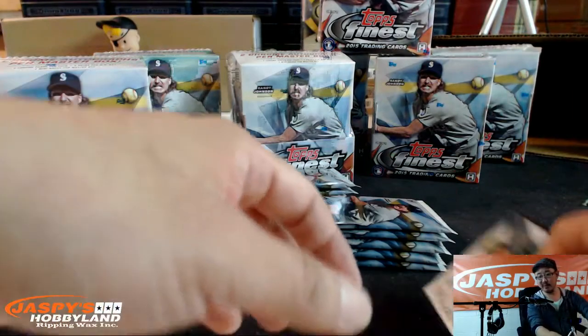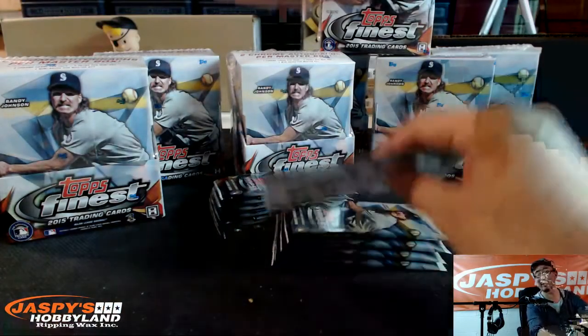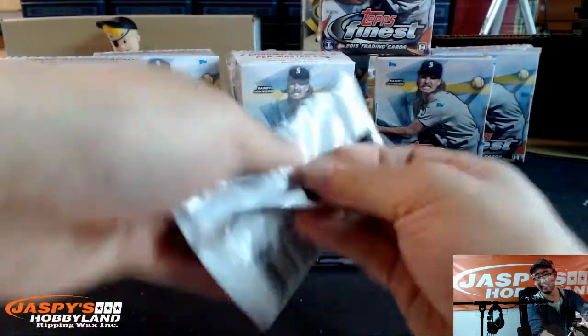Bird. Yeah, they do have bird gut relics as well. I believe they're all redemptions. Yeah, well, they have to get the bird.